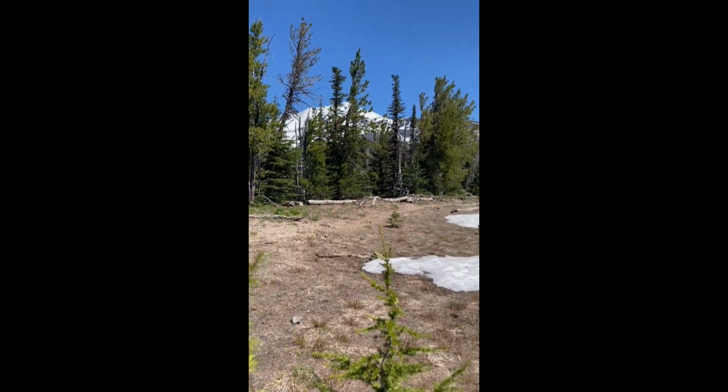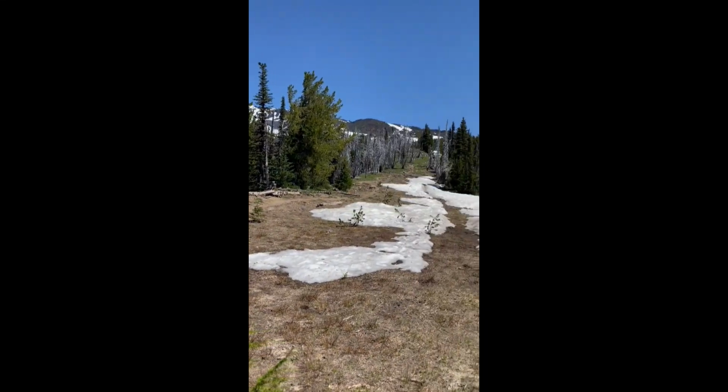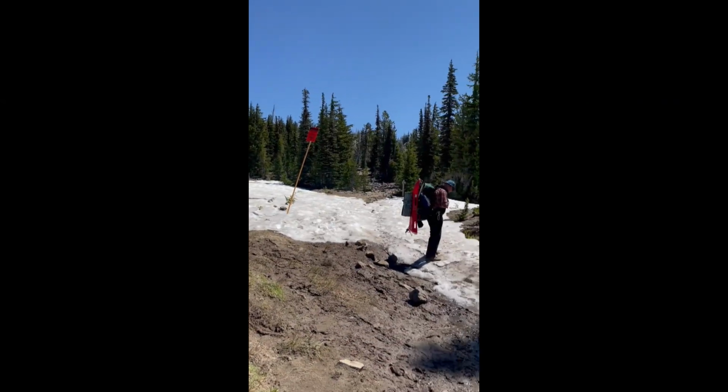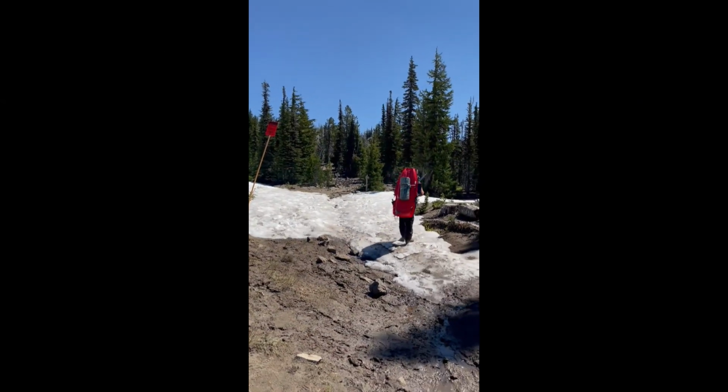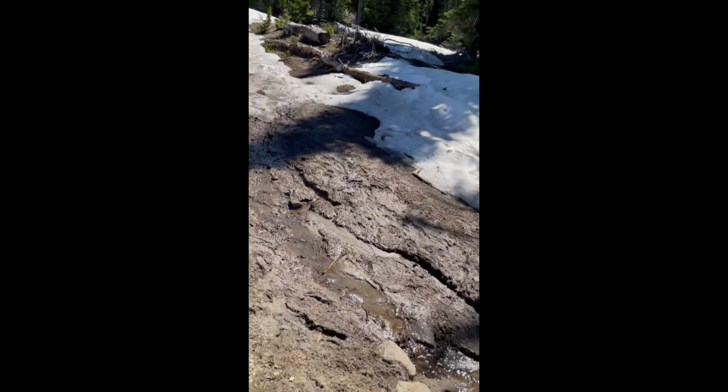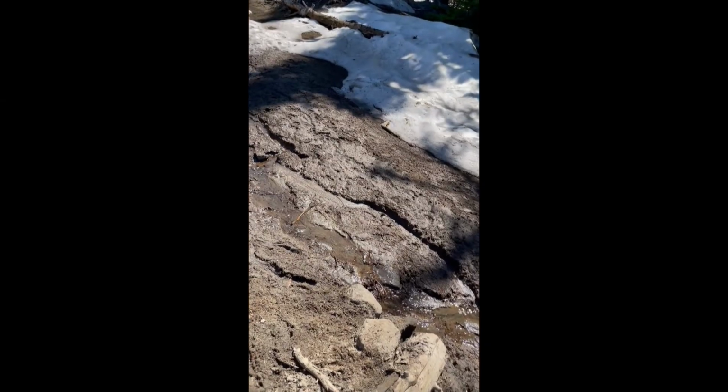Here's our mountain. We have a choice. We have that trail or straight ahead to this trail. So Roger's going to go read the signs and see if we're in the right place. There's a little creek coming off the snow.